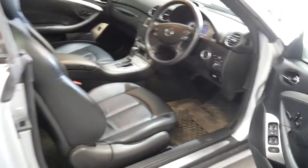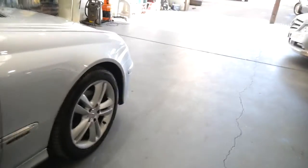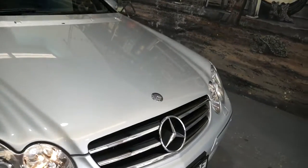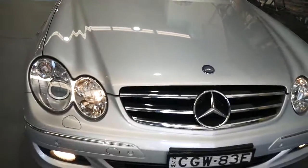So there's lots of things on a Benz that really, you have to say, they do make the best cars in the world. This particular vehicle has got a few marks on the gutter rashes of the alloy wheels, which we will be having repaired.